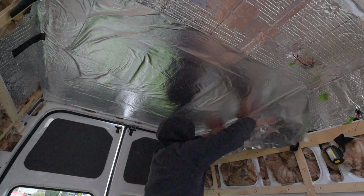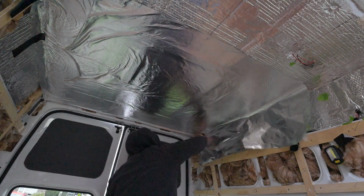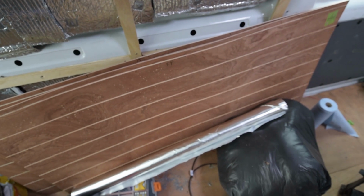Right. Well, I've done a good rough job of that, haven't I? Vapour barrier's up now. I've very roughly sealed around the top up there. Now comes the time to get that up there.